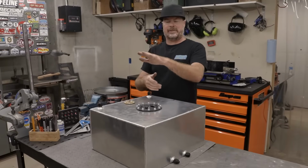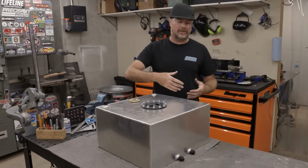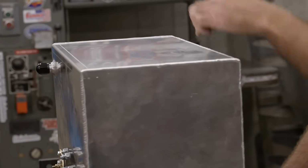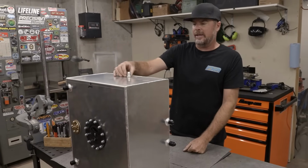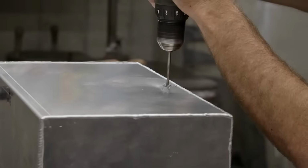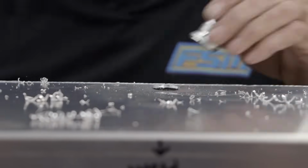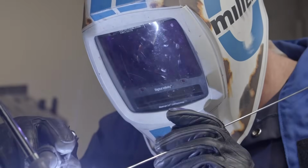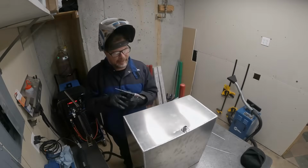As the car accelerates, gravity, acceleration, all that, it's going to make the fuel go backwards. So what I'm going to do is cap these off, drill a hole at our new back end of our fuel tank, weld that bung in there, and now we can put an outlet fitting and a hose where we need it. All right, that's not going to leak.